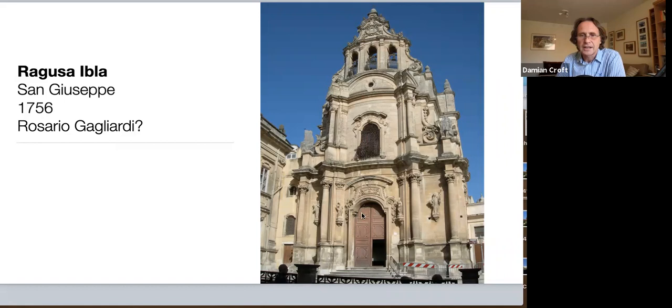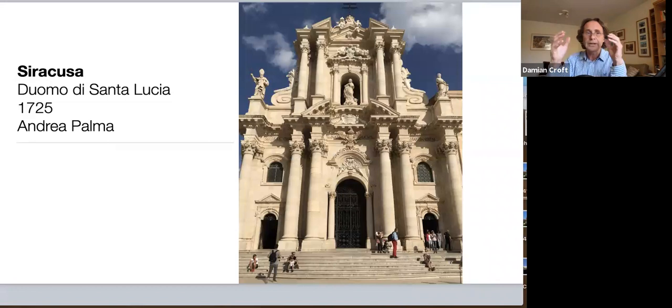I'm going to go now to Siracusa, and this is a building that you will remember. You will know this building, but you probably won't recognize it. If I tell you that this is just the facade, and that the interior of this building is very, very different, it might ring a few bells. This, believe it or not, is the Temple of Athena, built in the 5th century BC by the Greeks. And it withstood the 1693 earthquake.